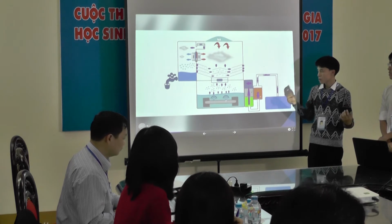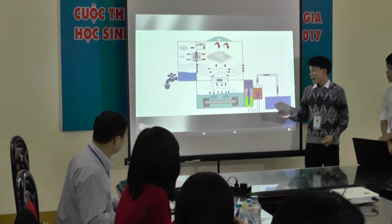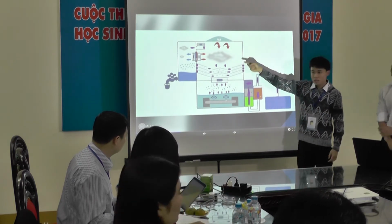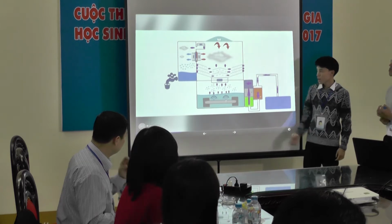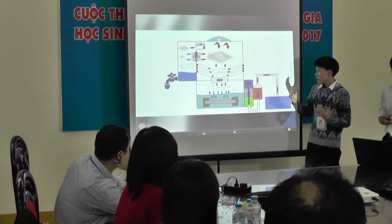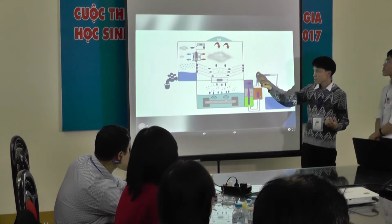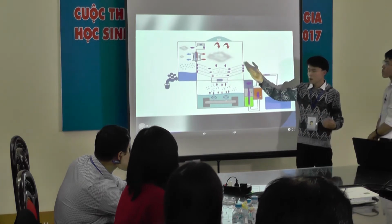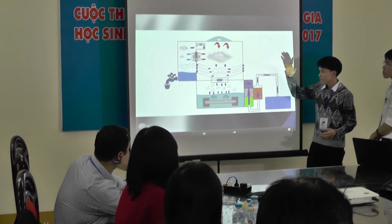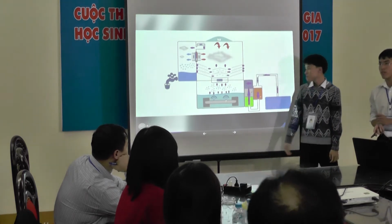tiny particles with sizes in nanometers, and they can easily absorb heat from the Fresnel lens, from the outside environment, from the sun and the Peltier chips, and turn the water into steam. And the Peltier chips also can cool down the temperature in the system and create the water. And this is the fresh water that we can use.